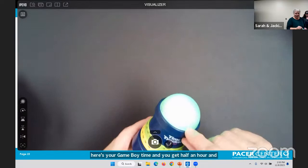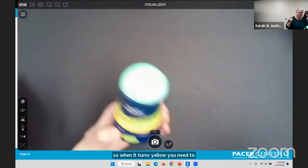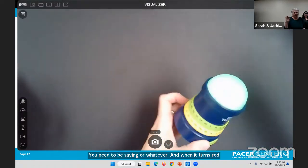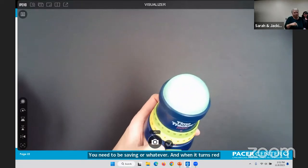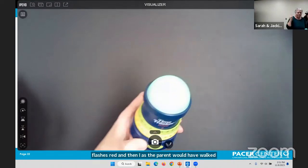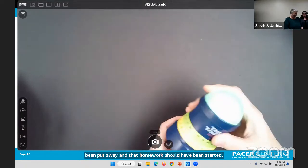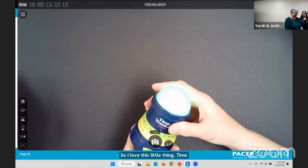When it turns yellow, you need to know that you need to be wrapping up that game, saving or whatever. And when it turns red, it actually has a volume. You can have it beep and it flashes red. Then I, as the parent, would have walked in the room and known that the Game Boy should have been put away and homework should have been started. So I love this little thing. And the Time Tracker Mini also beeps and flashes when it changes to yellow as well.